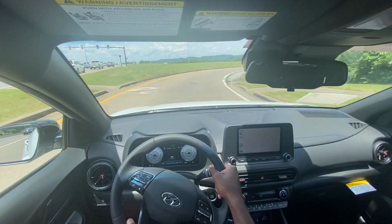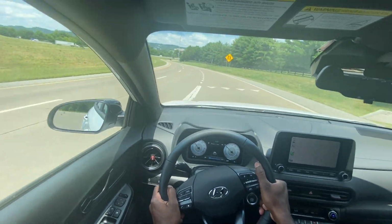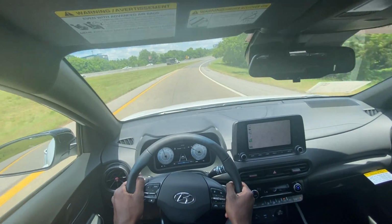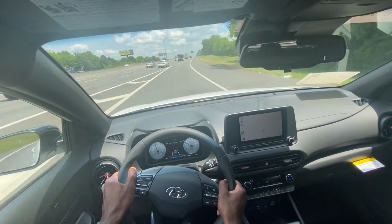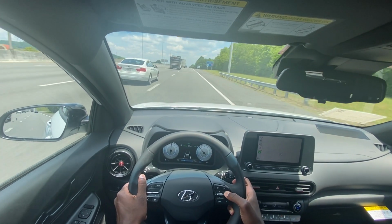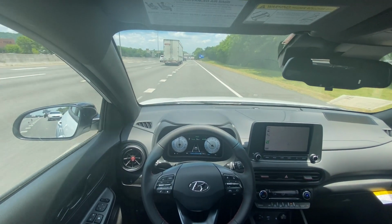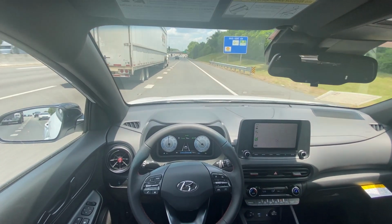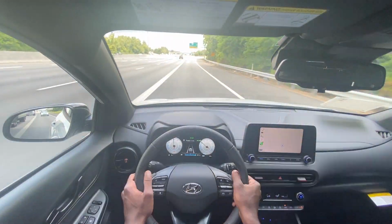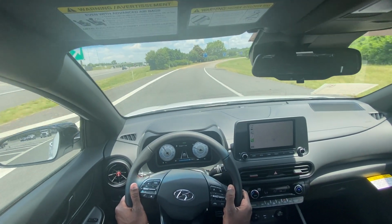So we're going to give it a little throttle here, merging on the interstate. Yeah, the acceleration is just really smooth. It's not necessarily a race car, but it's so smooth under the turbo throttle. It just feels so good. Then I'm gonna put the lane centering on. And having the blind spot monitors along with the lane centering really helps with the overall visibility and safeness I feel driving this car. But next I'm gonna go ahead and test out the sound system.